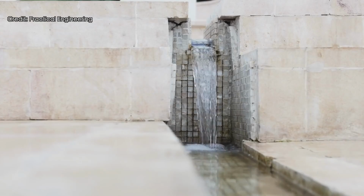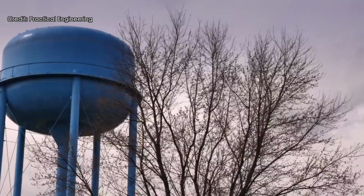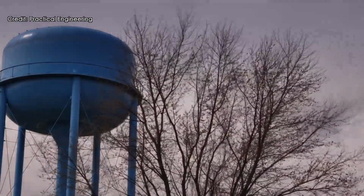But with public water supplies, reliability is key, and it's been a long time since gravity was knocked offline from a thunderstorm, so elevated storage tanks, in some form or fashion, are definitely here to stay.